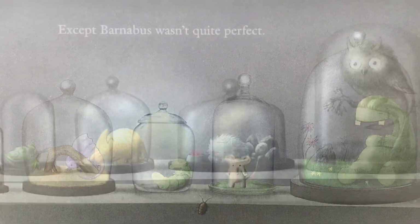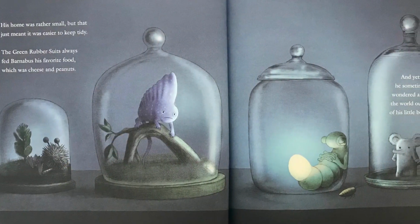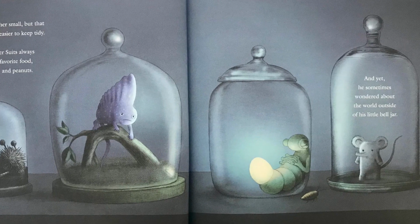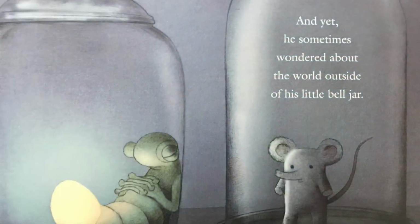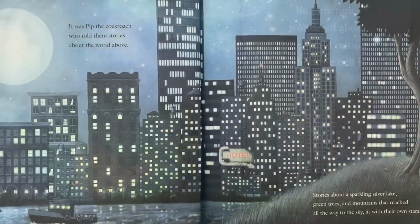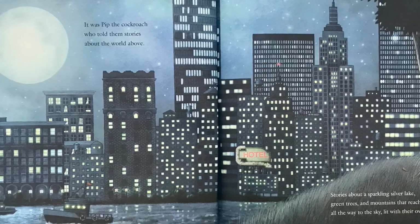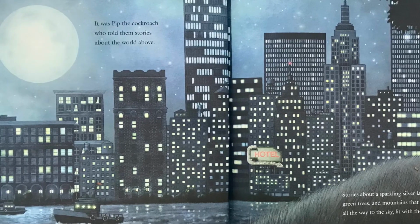He had been put in a part of the lab called Failed Projects. His home was rather small, but that just meant it was easier to keep tidy. The green rubber suits always fed Barnabas his favorite food, which was cheese and peanuts. And yet, he sometimes wondered about the world outside of his little bell jar. It was Pip the cockroach who told them stories about the world above. Stories about a sparkling silver lake, green trees, and mountains that reached all the way to the sky, lit up with their own stars.